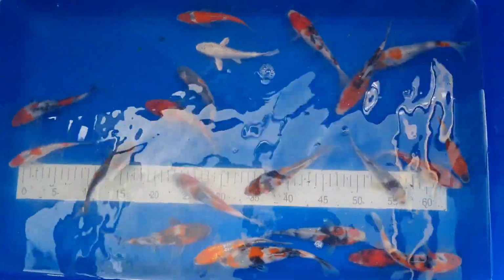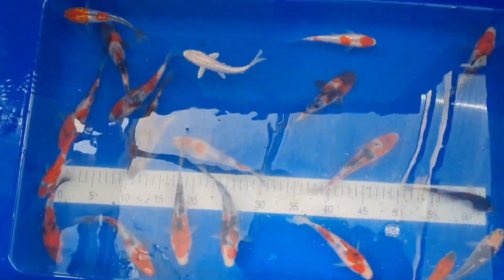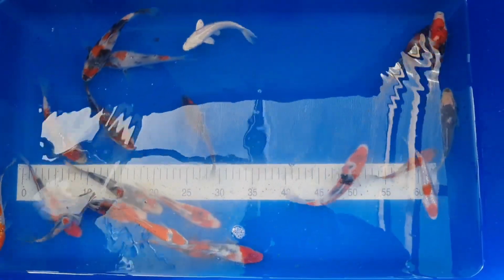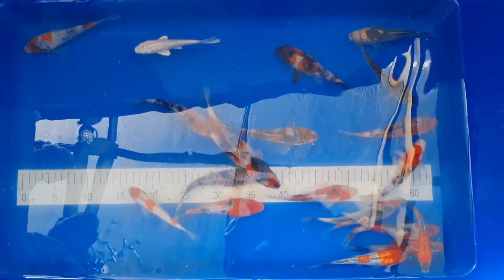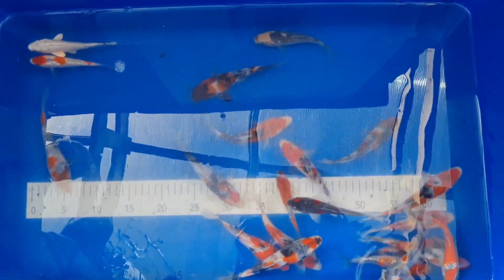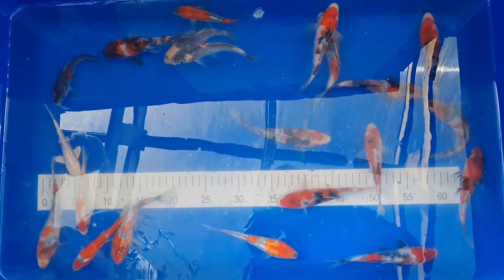So another nice little bowl. That's a cracking bowl, that is. These are all between 13 and 16 cm, and these are going to go into pond 3. They'll be heated to about 25 degrees and fed about 6 times a day. So, enjoy.